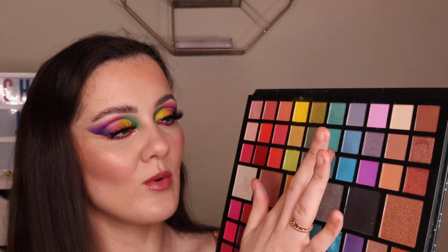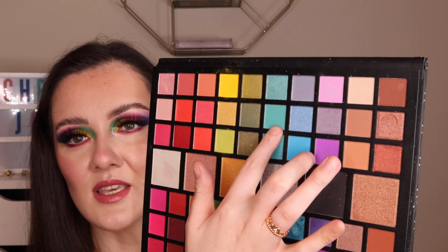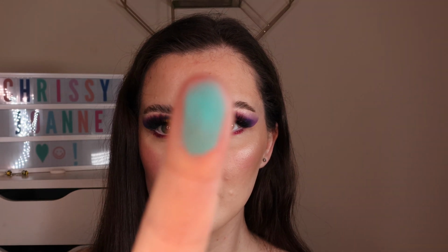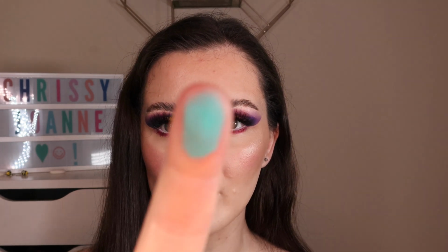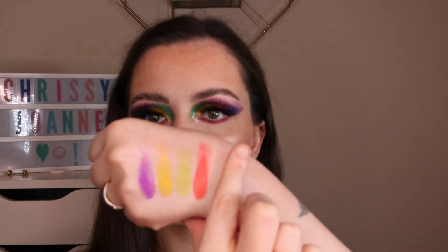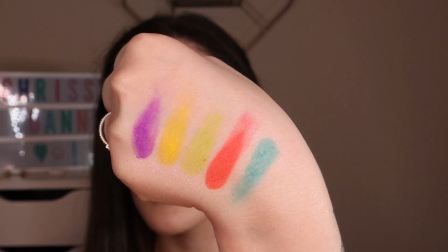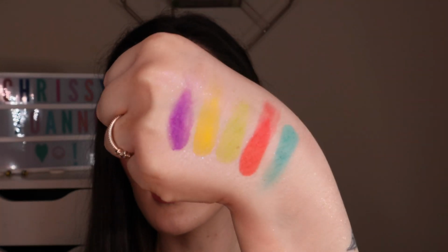And I really want to swatch this shade here for you all. It's like a nice sea oceany blue. It's beautiful. And that is that one. Incredibly beautiful. Just swatch it. So nice.